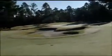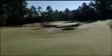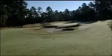Fred Couples and Gene Bates did a good job in designing just a good solid golf course. No gimmicks, but there's a lot of challenge in the holes.